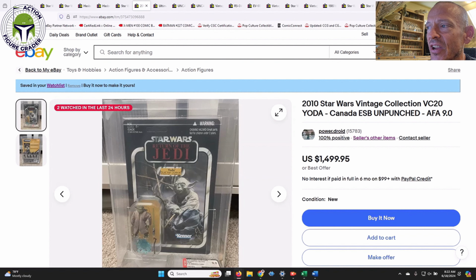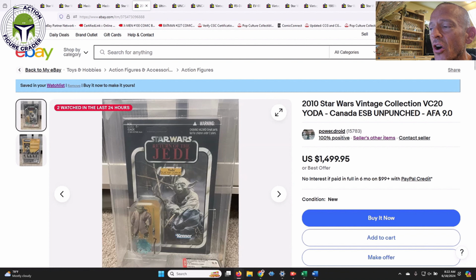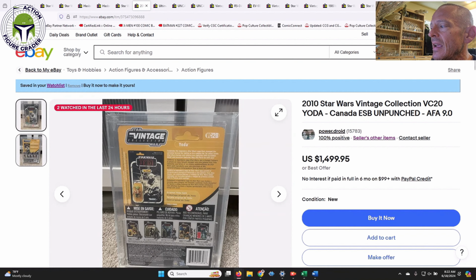This is really, I call the Kenner Canada card back, and it's unpunched with the multi-language name pill for Yoda, as well as the alternate card image. So this is a true grail. He's asking a lot for it.